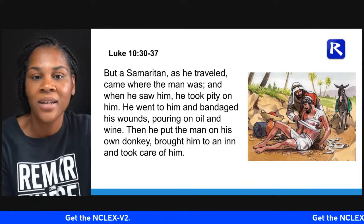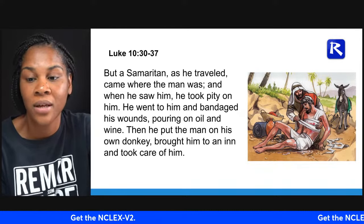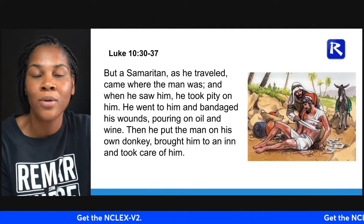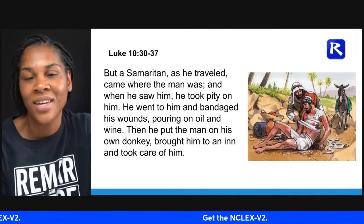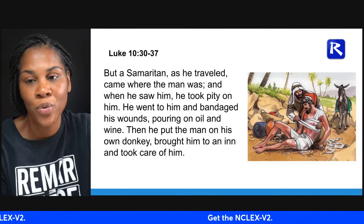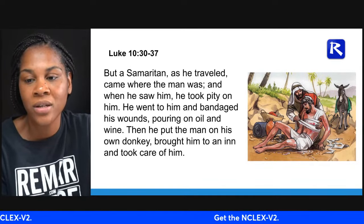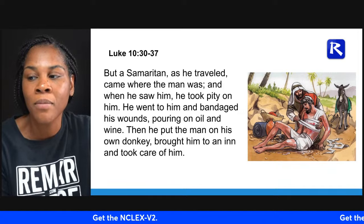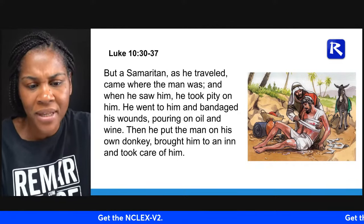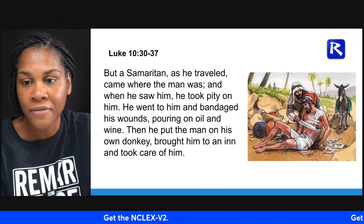The Bible says, but then a Samaritan, as he traveled, came to where the man was. And when he saw him, he took pity on him. He went to him and bandaged his wounds, pouring on oil and wine. Then he put the man on his own donkey, brought him to an inn, and took care of him. And the Samaritan is someone who was considered not the enemy, but they weren't liked, right? They were considered less than. They were considered those who were not really capable of having the same social status as a Jewish Israelite person, right? But the Bible says that it was in that person that compassion was found. And actually, if you go a step further, love and care was found.